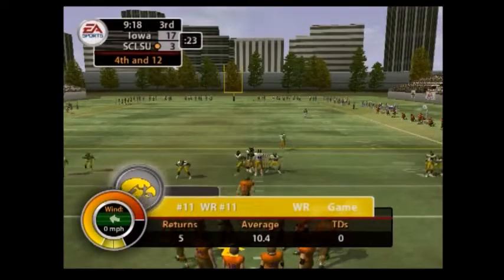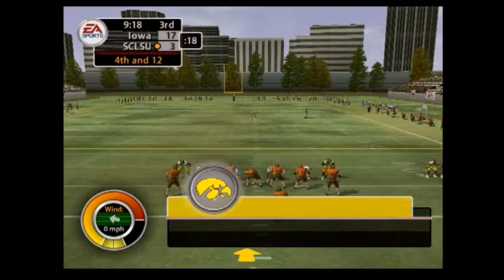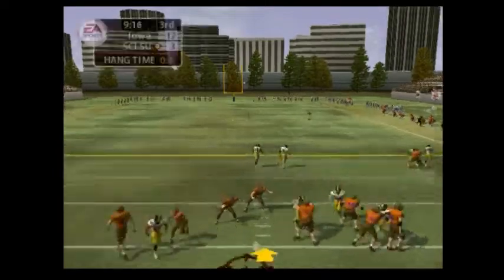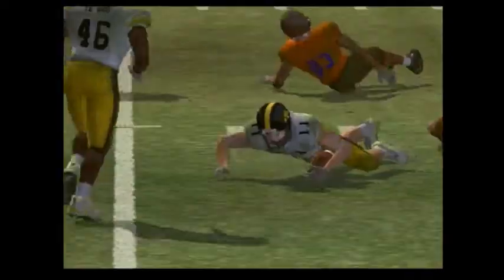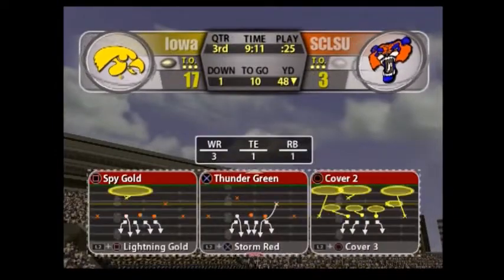Fourth and 12. Ball on the 15-yard line. They send out the punting unit. Number 11, ready to return. He punts it. Number 11 takes it to the 45. And now a slight break in the action as the offense comes out onto the field for their next possession.